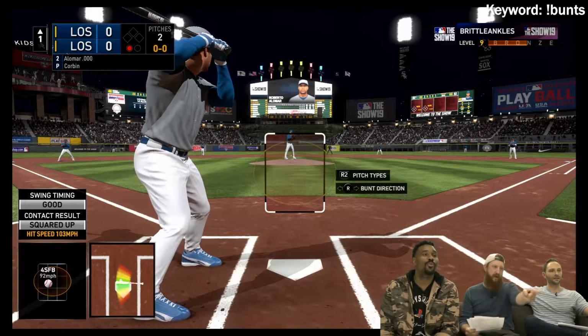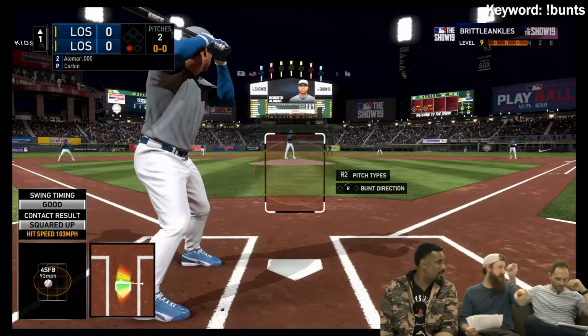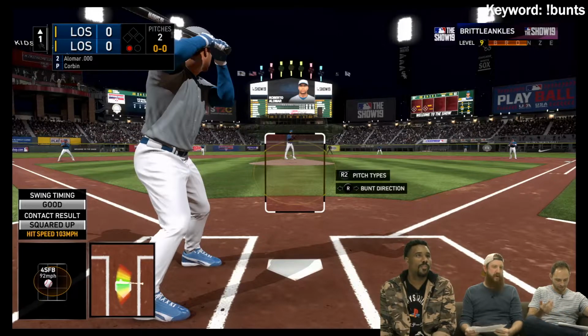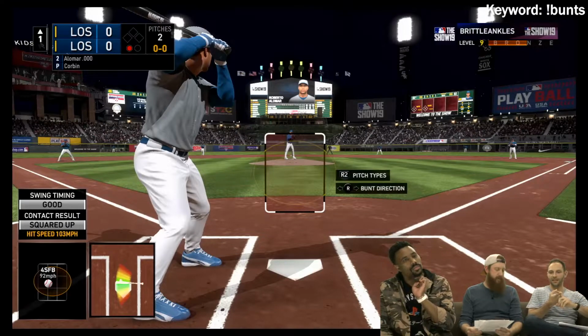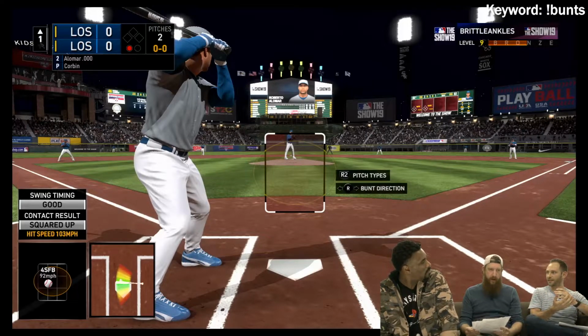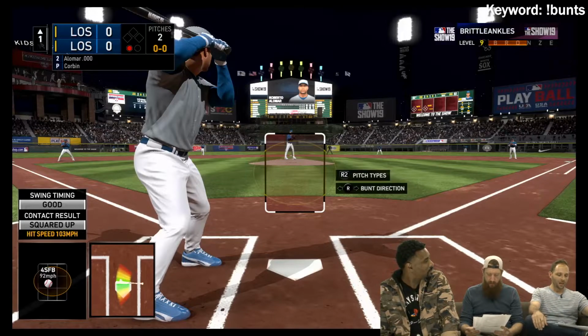Awesome. And it was squared up, hit 103. It says he squared it up. What's squared up? So we reintroduced squared up to identify the best angled hits and hardest hits. In feedback, there was an issue with how we were grouping the contact results and what was being displayed. We were a little looser than we should have been, so we reevaluated both the swing timing and contact result to fit them into better categories.